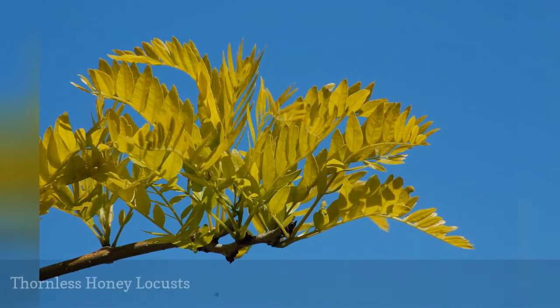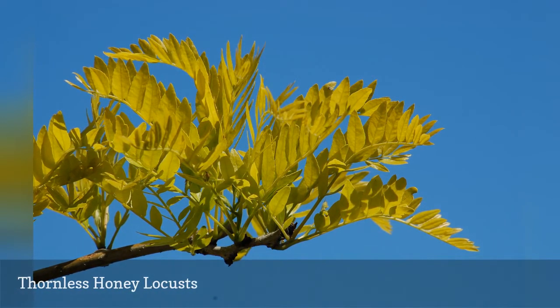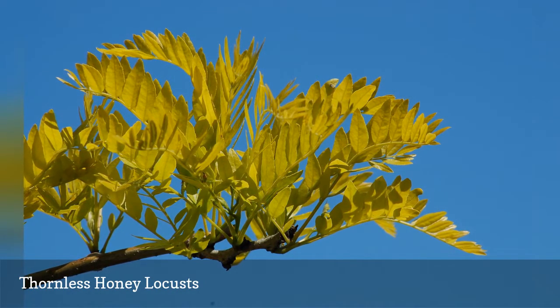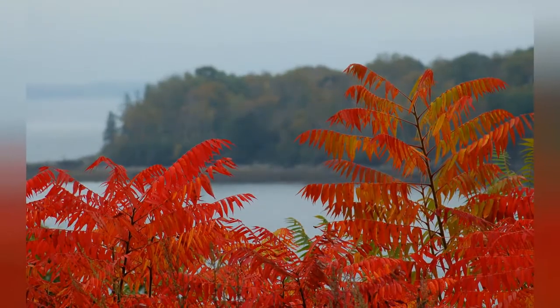Everyone knows about the fall foliage season, but there is also a spring foliage season for gardeners in the know. For some plants, the new leaves they put out in spring are just as noteworthy as their fall leaves. Such is the case with sunburst honey locust.